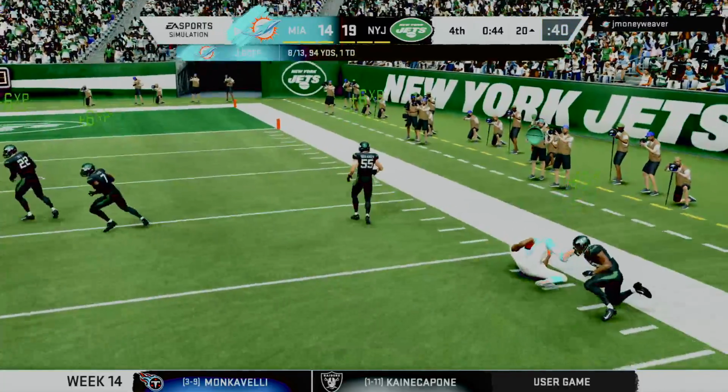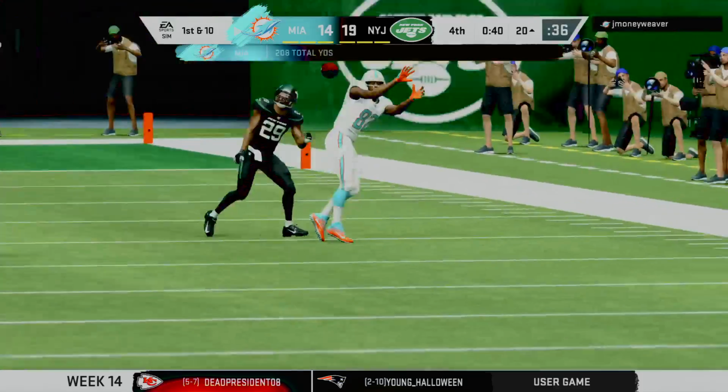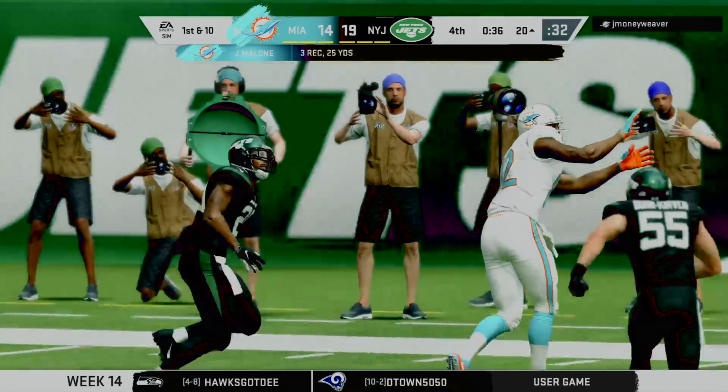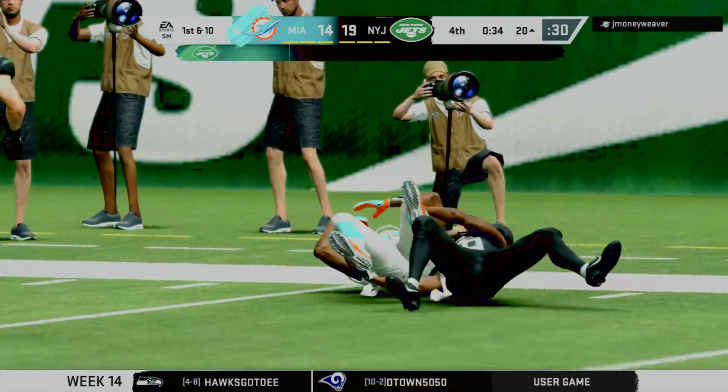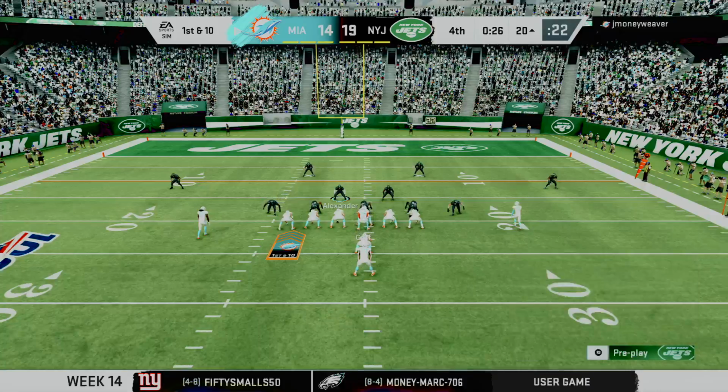And down by 5, they've got to go for it here on 4th down. They go ahead and snap it. Throwing the out route, incomplete. That's Malone. A 10-yard pickup, and it's enough for a Dolphins 1st down. I'm a little surprised right here. They've got 3 timeouts left. The clock's running down, and they aren't using them. Those timeouts do you no good at home. Use them now.